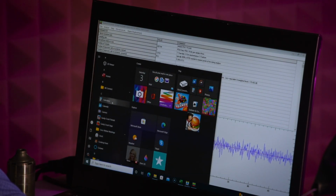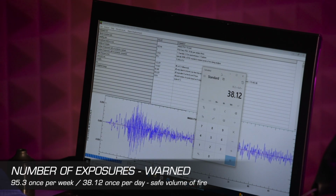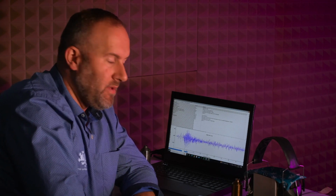And again, if we take our calculator and multiply 95.3 by 0.4 to get that 200 ARU equivalent value, we've got 38 rounds we could permissibly fire per day, every 24 hours. And so you can see the logic and how this software works. With the rimfire suppressor of a very advanced design, we can shoot approximately 3,500 rounds per day, as long as we're warned. In other words, we're the shooter or we're the observer expecting the shot to happen. And you can see conversely that with one of the louder small arms, a 308 rifle, we're only able to shoot 40 approximate rounds per day.